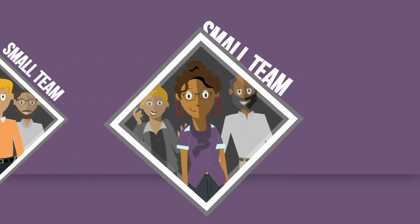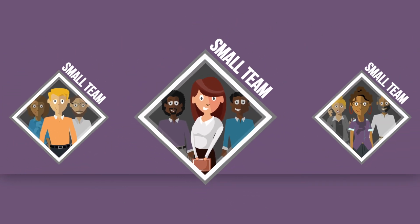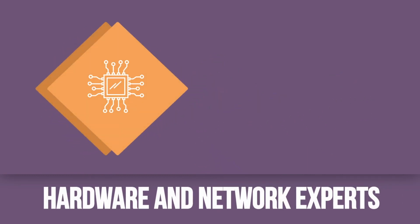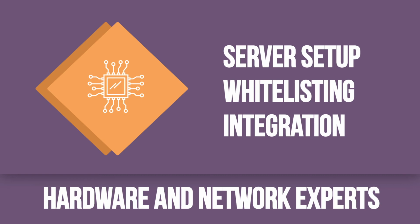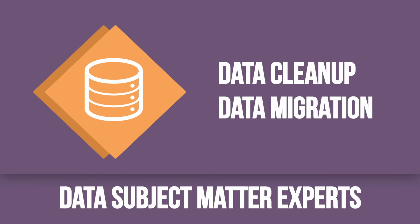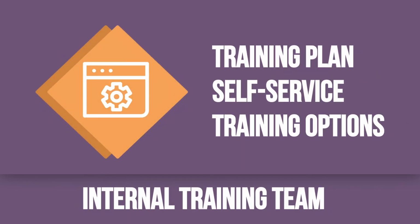Once this communication is done, consider forming and engaging with small teams to manage various aspects of the implementation. Some examples of these splinter groups might include hardware and network experts from your IT team to manage server setup, whitelisting, integration, or single sign-on needs. Data subject matter experts to assist with data cleanup and migration, and an internal training team to facilitate your training plan and/or assign and monitor any self-service training options at your disposal.